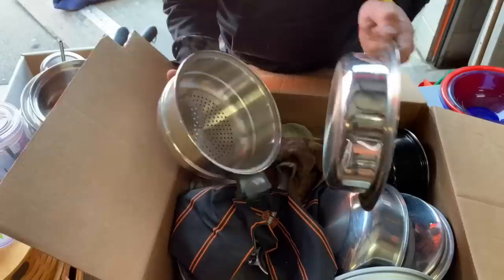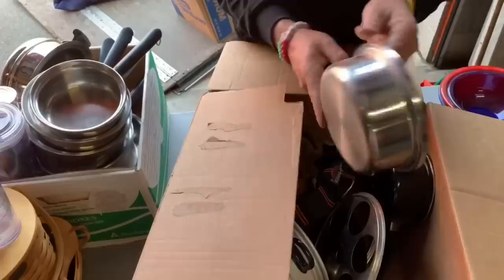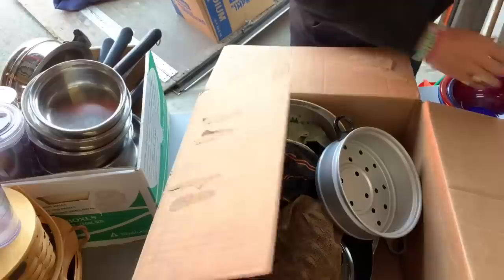Thinking this is Amway. I'm gonna put it in the Amway box anyway and let the kids determine that. I think this might be the lid we are looking for. We got another Amway Queen. Another Amway Queen. I think that's it. Nope, where's that at? Oh, one broke. One handle broke off that.